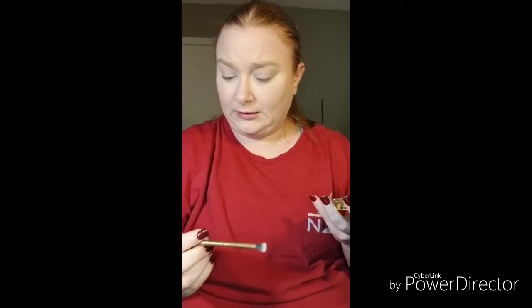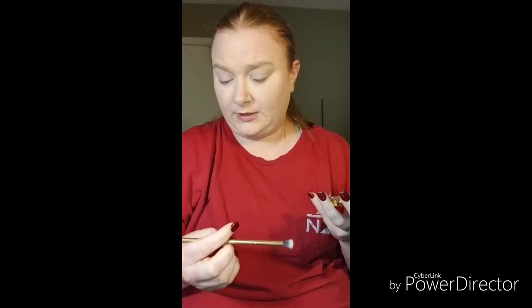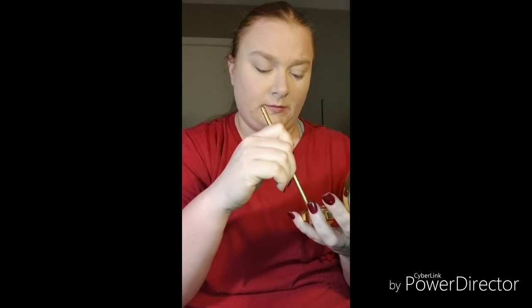Then I'm going to take this Luxie 121 mini tapered brush. It's just kind of a fluffy crease brush. And I'm going to go into Heat Wave, which is this kind of pinky shimmer shade right here, and I'm going to take that into the crease. I'm just going to start with stamping it into the crease. And we're going for more of a lighter look today since we're just doing all powders. Then I'm going to start sweeping it back and forth.